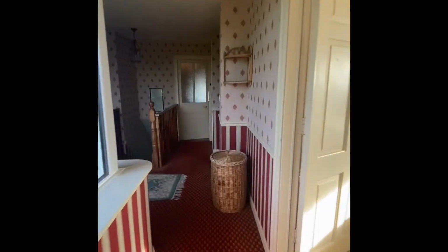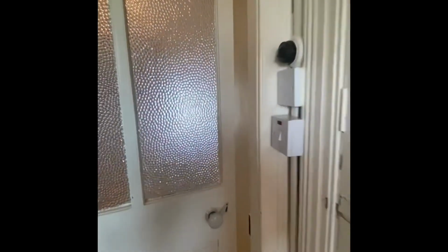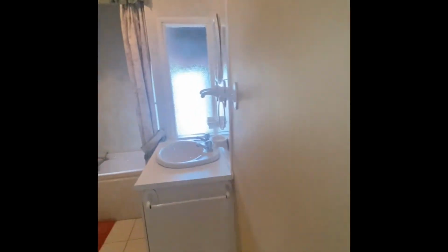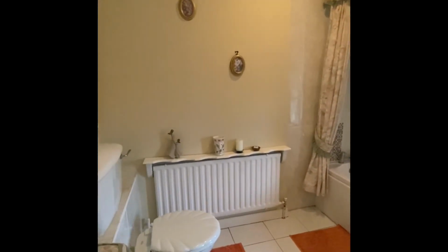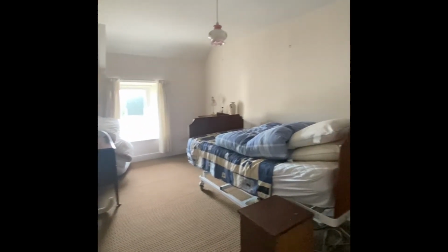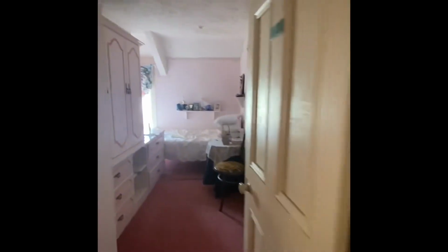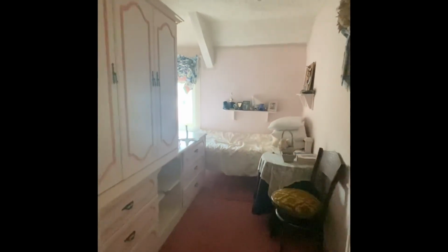Now, ahead we have the main bathroom. We have two more bedrooms that could be used for single occupancy, home office, for storage. Loads of room.